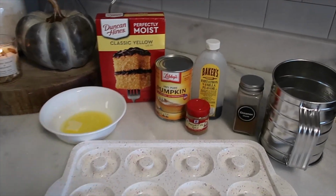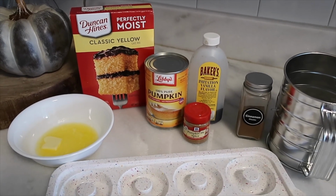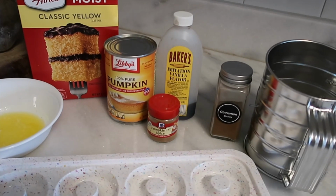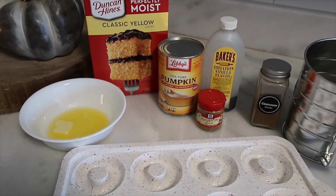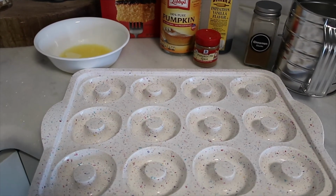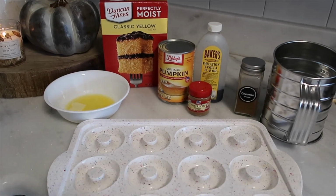Okay, so for today's fall treat, we are making pumpkin donuts with a powdered sugar coating, and these are so delicious. All you need is a yellow cake mix, pumpkin puree, vanilla flavor, cinnamon, pumpkin pie spice, and 2 tablespoons of butter. This will all be linked down below in my description box. Are you excited? We're going to pop all of that in this pan for 5 minutes, and they'll be good to go. We're going to sprinkle them with some powdered sugar, so let's get started.